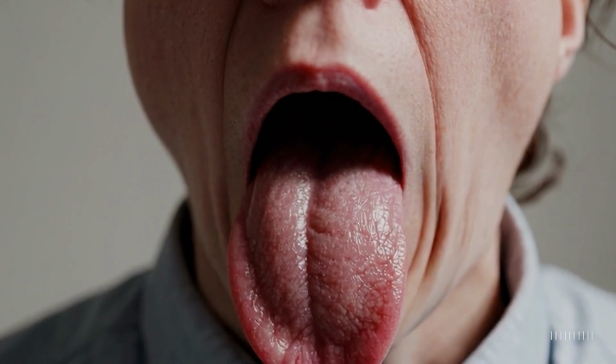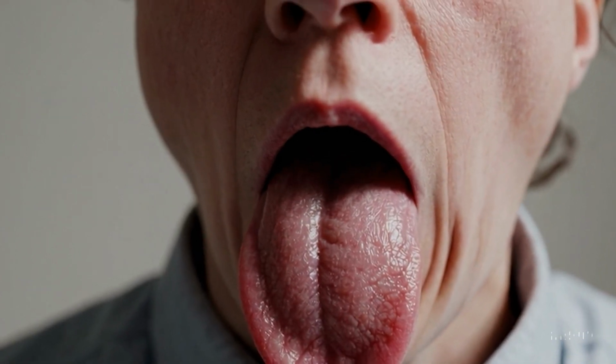Let us start with the swollen tongue, medically known as macroglossia. Picture waking up one day and finding that your tongue feels larger than normal, making it hard to speak, eat, or even breathe. While it might seem unusual, macroglossia has several potential causes that shouldn't be ignored.